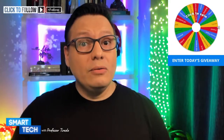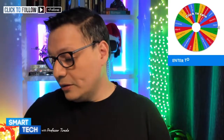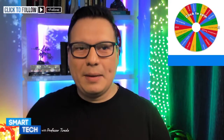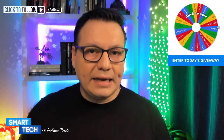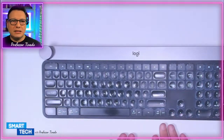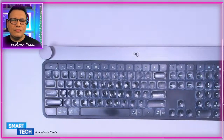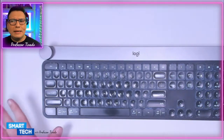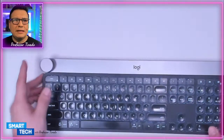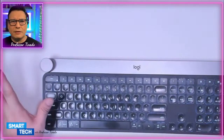Now, talking about getting your productivity, this is another one to consider picking up. If you are doing any sort of editing or any sort of multiple spreadsheets, this is a product to consider picking up. This has over 900 ratings, 4.5 stars. It's currently available for $199.99. This is a Logitech Craft. It's an advanced wireless keyboard. What I like about it is the fact that it has this little tab over here, and I'm going to try not to move it too much because otherwise it's going to move things around my screen.